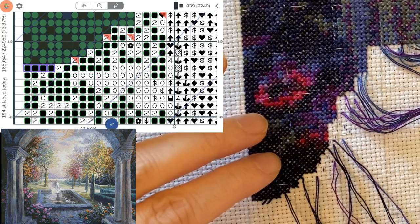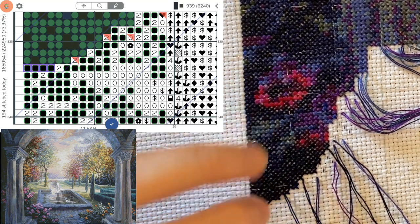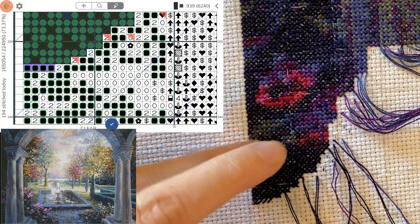Let's see what I can get out of this. I think after these four, I will have enough for those three more. And then that'll be it.